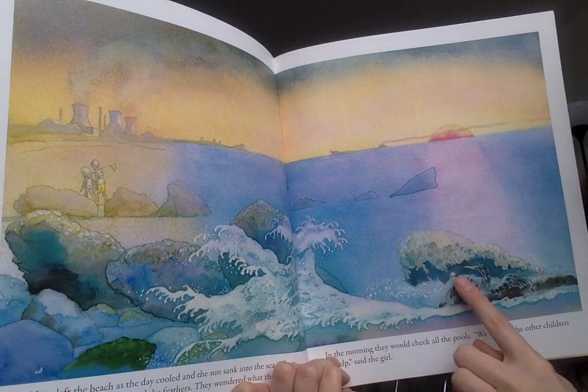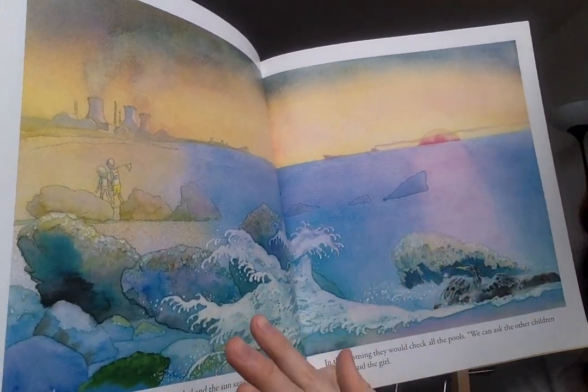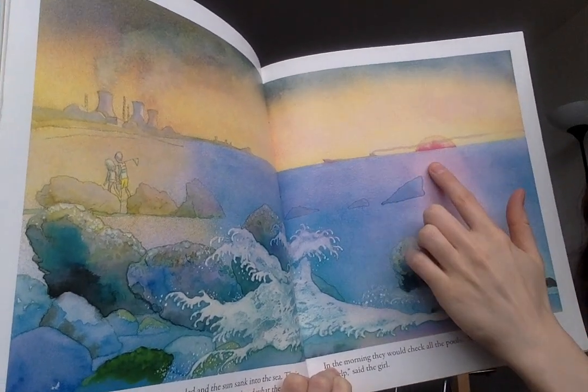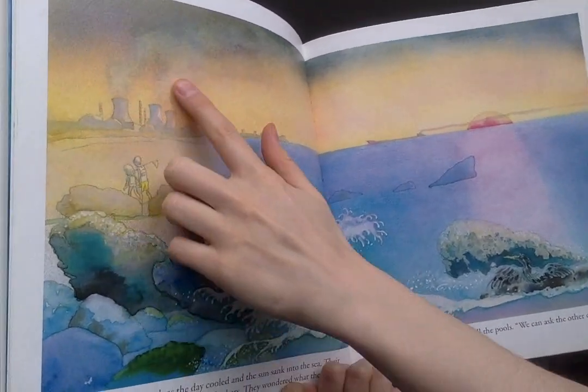You can see the beautiful sea here, the tide coming in, and there's a bird here. We can see the sun setting, but then we can also see in the distance, despite all the beauty, we can see the pollution over there.